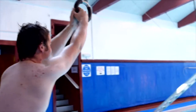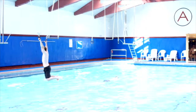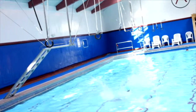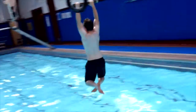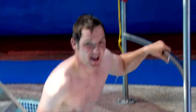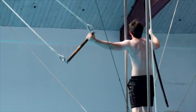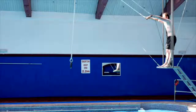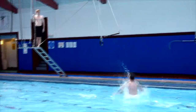Straight arms. So trapeze now, I'll be up on this platform here, I'll be swinging this bar for you. Okay. Try again. Maybe touch the bar once or twice, but I think we have to admit defeat that time.